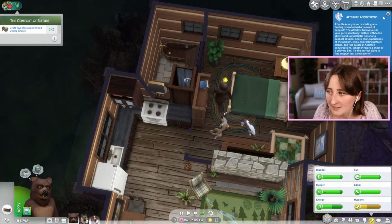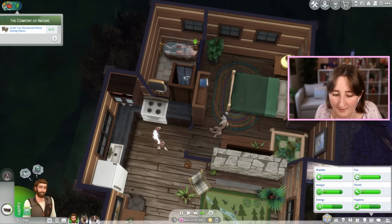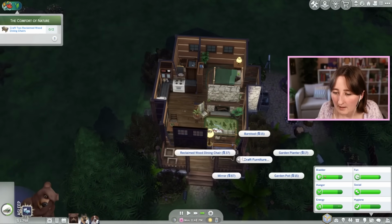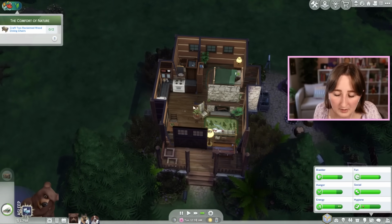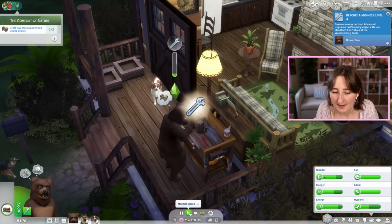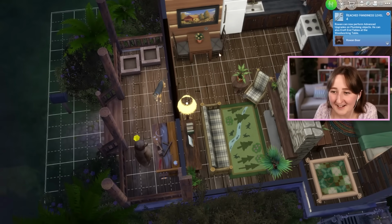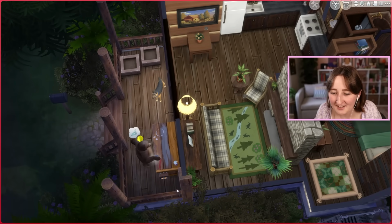All right, he finished the tent part. I think my dogs need to go to the bathroom, so I guess I can try and take care of that real quick too, and then I'll go to sleep. In the morning, I will be crafting a reclaimed wood dining chair. Why am I up at 2 a.m. doing this? I guess I told him to be. I didn't really think about that. I'm gonna replace the dining chairs in here with the new one. That's gonna be so nice.